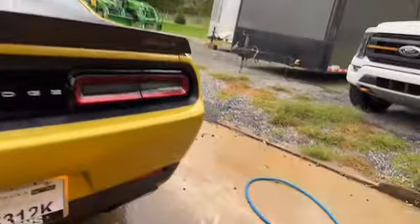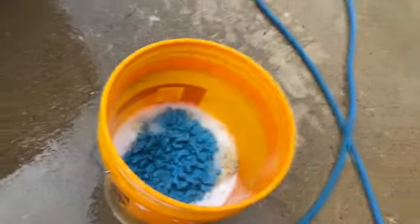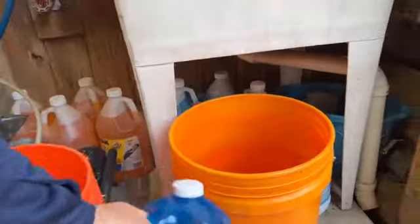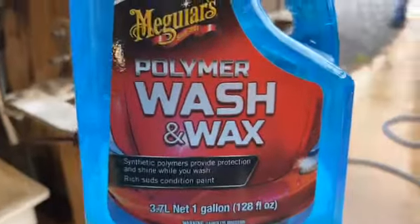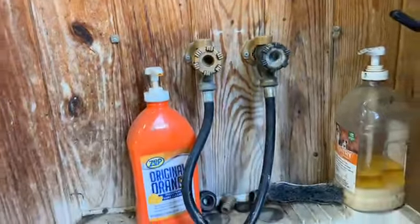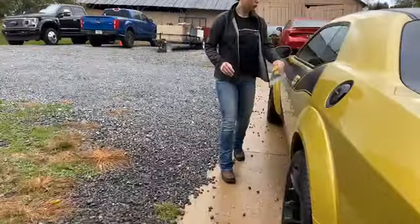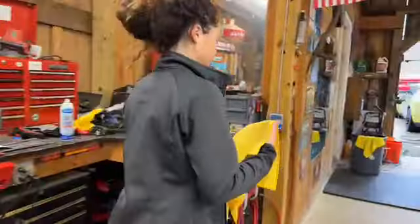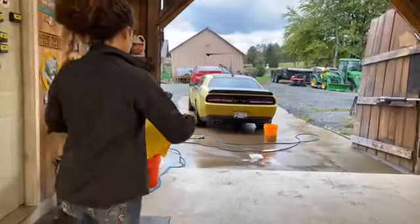So we've already used McGuire's soap and water there. Which I really like, this McGuire's product right here. I think this is pretty good stuff. Polymer wash and wax. Okay, so use that. And I have the hot water, cold water hookup. And she uses the purple power to clean the tires. Okay. And then what she does is she wipes it down with the squeegee, and actually I use my blower a lot, and these are the Costco microfiber towels that I like.